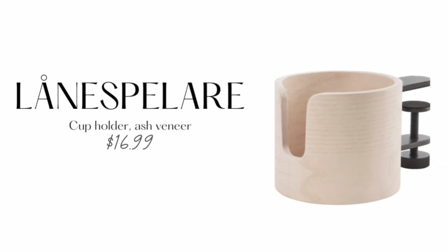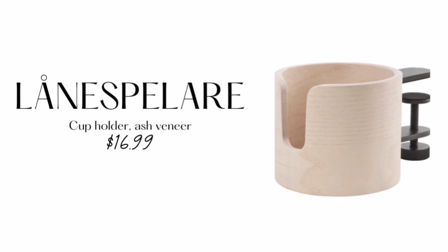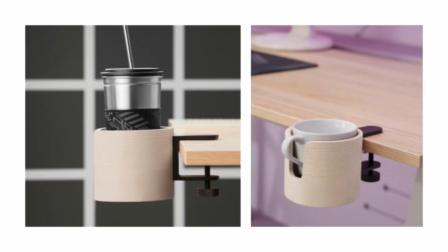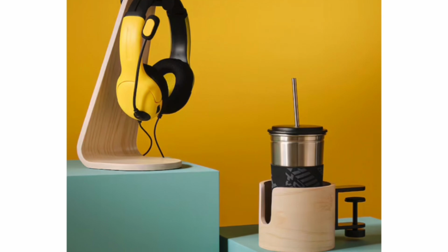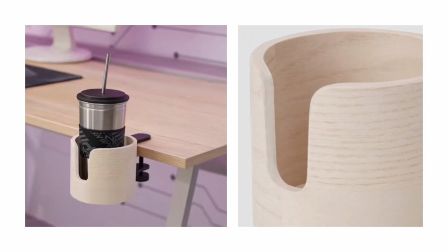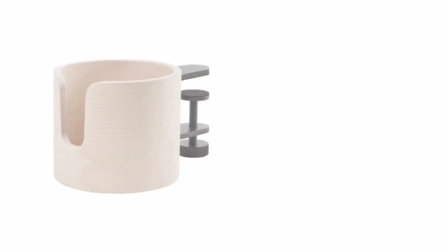The LOBERGET cup holder is an absolute must-have for your desk setup. No more accidental spills near your keyboard. This genius clamp-on holder keeps your drink safe and within reach while you work or game. The open front makes grabbing your mug effortless, and it fits most cups at home, especially the LOBERGET mug. Just clamp it on and you're good to go. Simple, smart, and a total lifesaver.